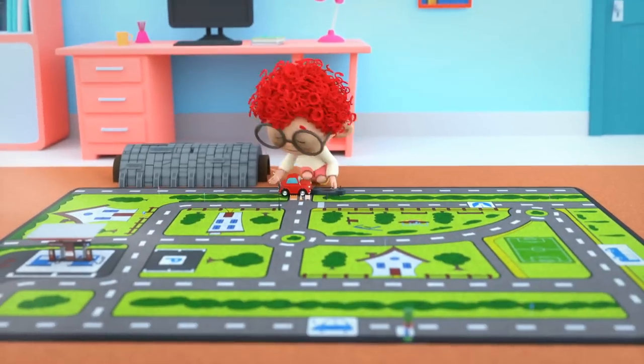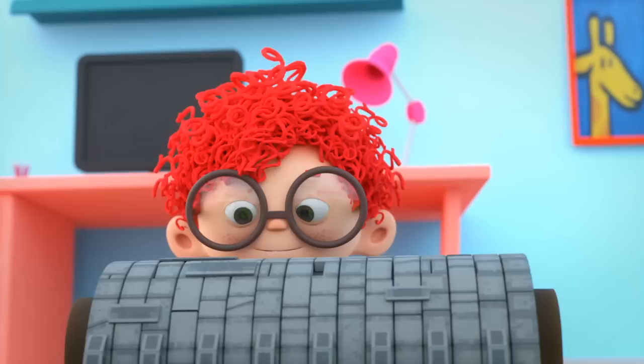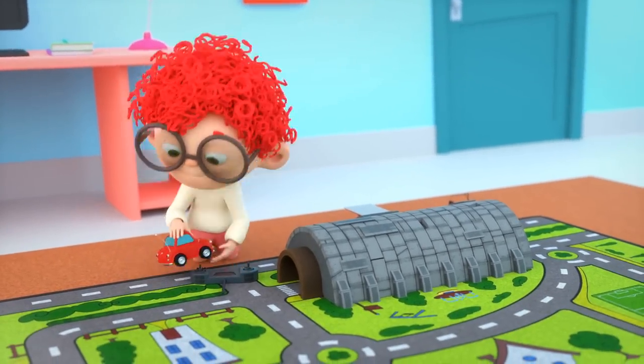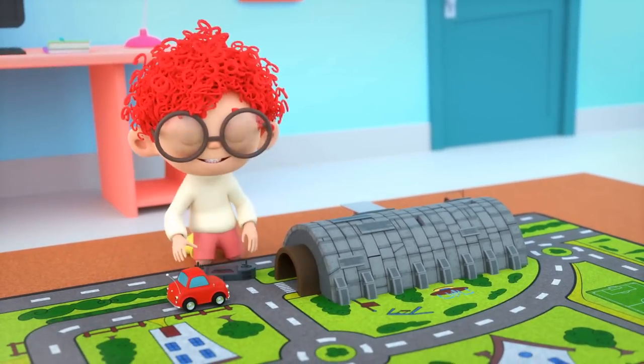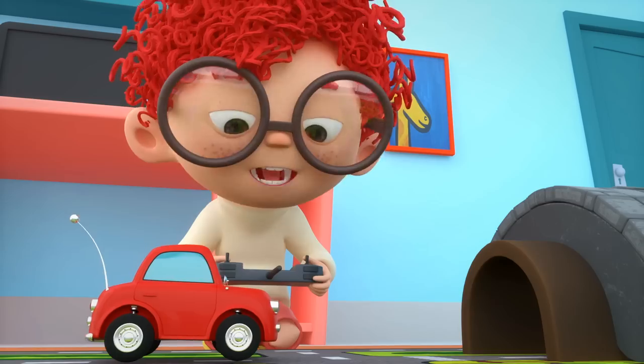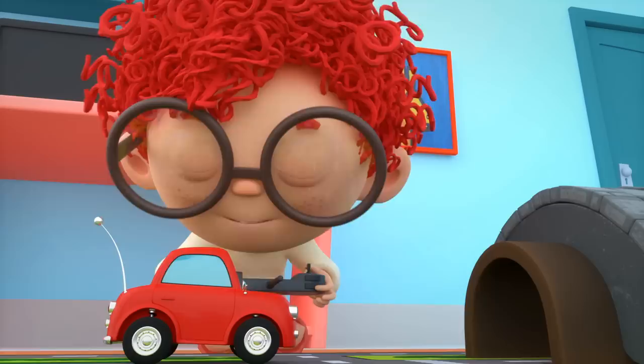Okay, Red. Let's put the tunnel here. We're all set. Time to take you out for a drive. Ready, set, go!